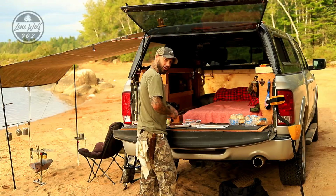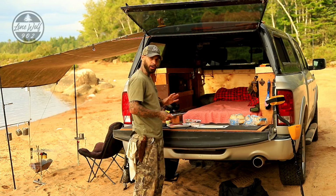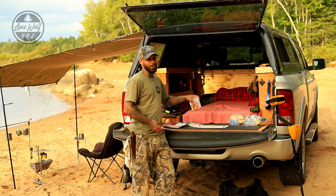Okay guys, it is supper time now, so I'm gonna start cooking up our meat, and what I've got is a big old T-bone steak. I've got a bunch of hamburger patties and a whole pack of hot dogs. We're just gonna eat until we're full. We've got plenty of snacks also, so I'm gonna cook all this up right now.